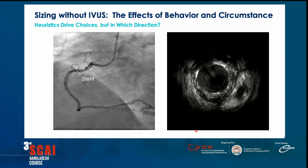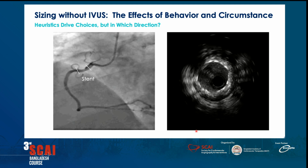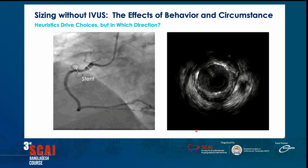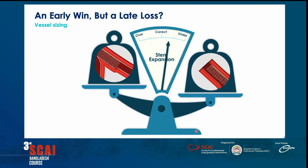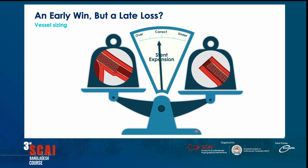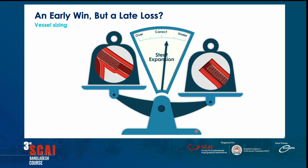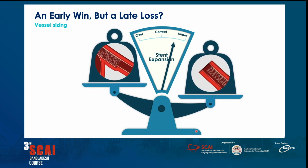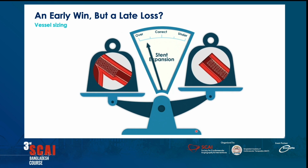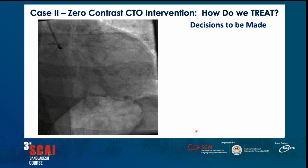They end up undersized, and then as a result, our patients have unfortunate outcomes much sooner in their clinical course than they should. So heuristics drive choices, right? It's an early win, patient gets off the table, but at the cost of a late loss, because 1 in 8 of these people, particularly in the left main, is going to need to come back for another intervention at less than 5 years if you don't expand them well and you don't size them appropriately. And that's why seeing and prepping appropriately is so important.